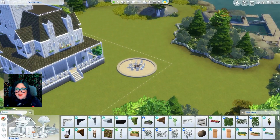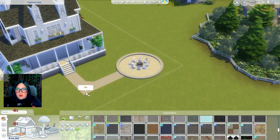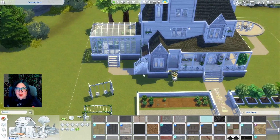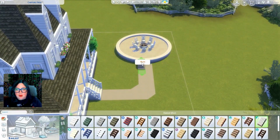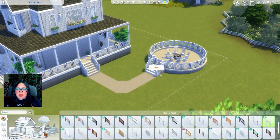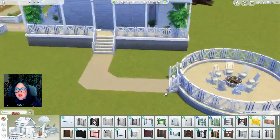I think my biggest grievance with the whole round wall, round platform is that I couldn't have a 360 fence around it with a little gate leading into it or even just an opening because of how it worked. So you see, you can't block it out. You can't put a gate there. You can't hammer two parts of the fence.